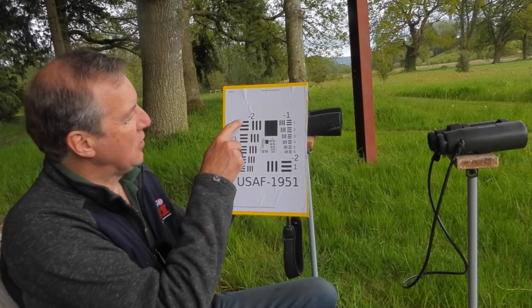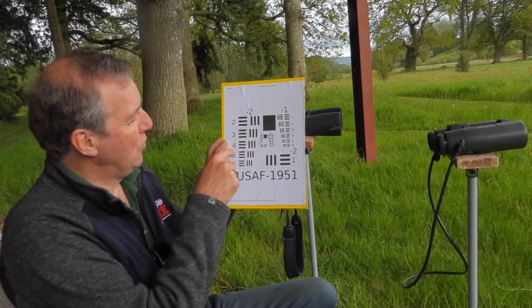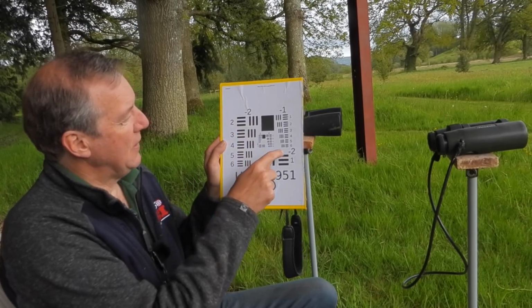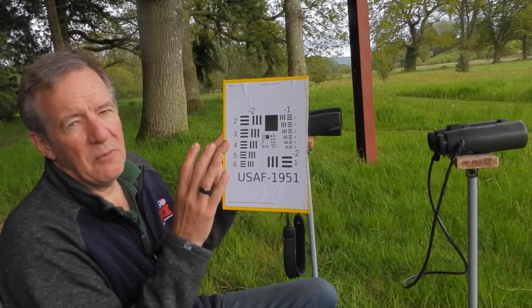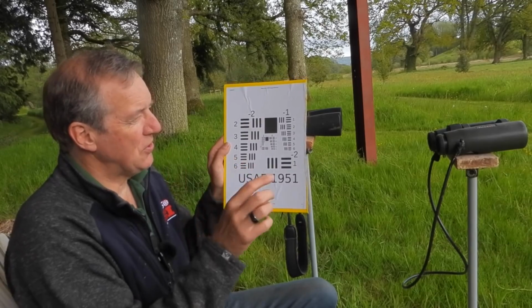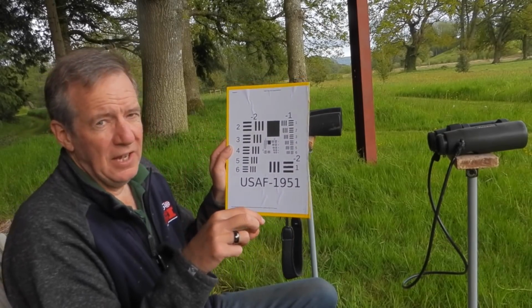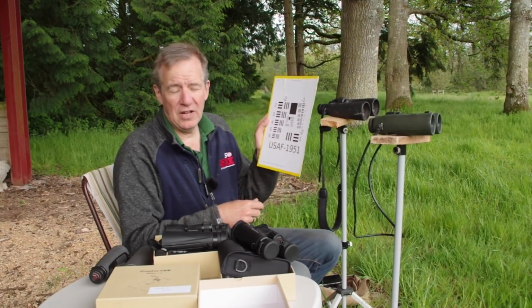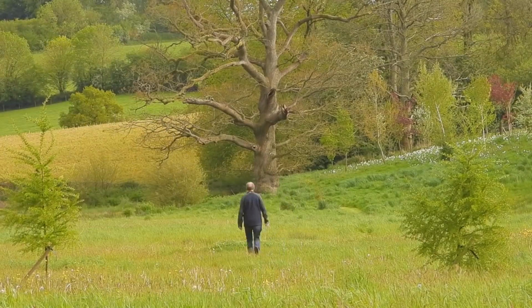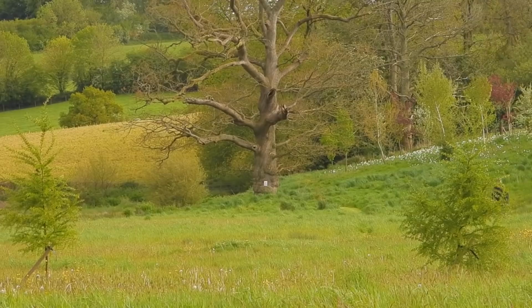and it's got bars that are horizontal and vertical, and a score 6-5-4-3-2, and then a smallest one 6-5-4-3-2-1 over here. And we're just going to take a snapshot through each of the lenses of the binoculars I've got here and compare them on screen so you can see, and you can judge for yourself how each one scores. Now this is me walking across the field to about 100 yards away and setting up my optical chart.